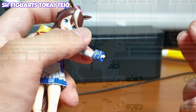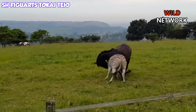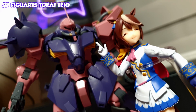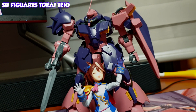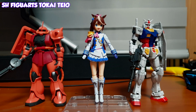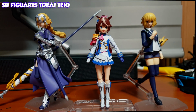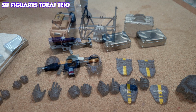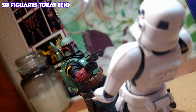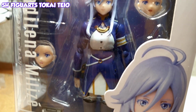While it is a well-known fact that horses are huge, capable of defending themselves from most predators, Teio here is pretty small for a horse, but for an anime girl, she is decently sized and fits right in with other 6-inch anime figures such as the SH Figuarts and Figma. Here's Teio next to Gunpla, Star Wars Black Series, Monstars, and other Figmas. It is widely known that Figma releases usually come alongside various accessories. The same cannot be said for the SH Figuarts releases, as they can either be bountiful, just like the Star Wars releases, or scarce like the SH Figuarts Lena.